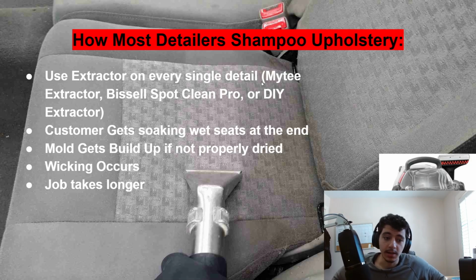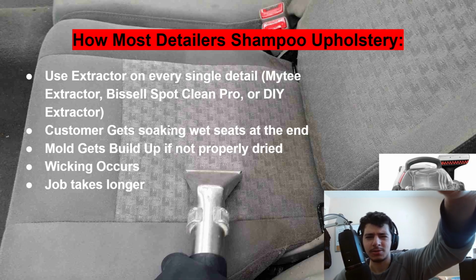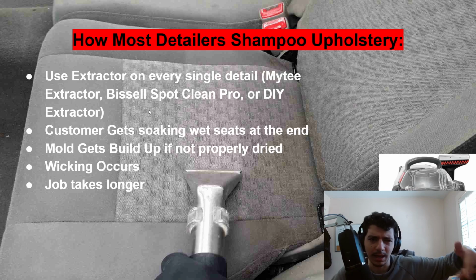is completely unnecessary and is not only time wasting. I'll also share with you guys the downsides of doing this in every single job site. First and foremost, an extractor is a really high moisture method. You're literally soaking the seat completely with your chemical. You'd agitate it and then use an extractor to suck up as much moisture as possible. And you can also press the button to spray the liquid.